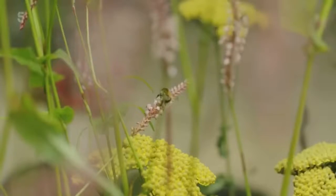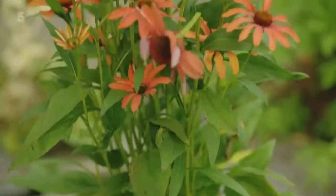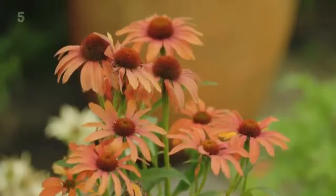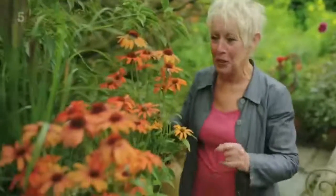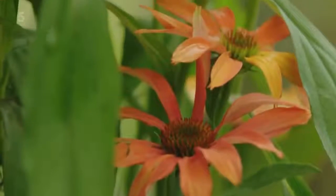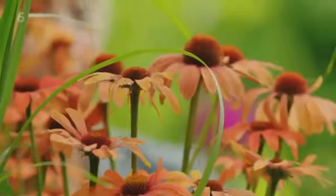Aren't these just scrumptious? They're delicious. I think when you're planting any container at all, it's a really good idea to put them together, see what looks nice, take things out, add different things, until you come up with a recipe that's really going to work. So the sort of leading role in my pots is going to be taken by this lovely echinacea.